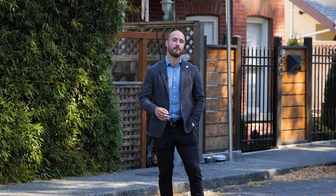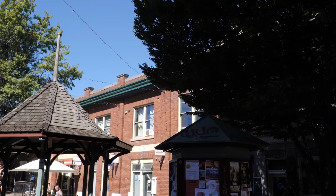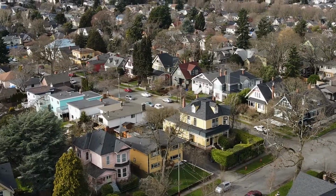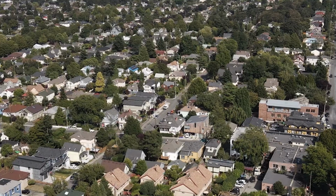Well, these two neighborhoods have mostly single-family detached homes, but in Fernwood there are some low-rise condos, townhouses, and strata title conversions of older homes. Speaking to older homes, there are some incredible heritage properties in Fernwood. There's 113 that are registered with the City of Victoria.